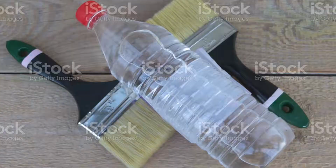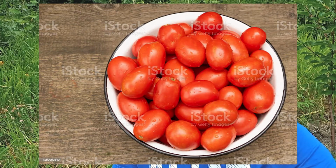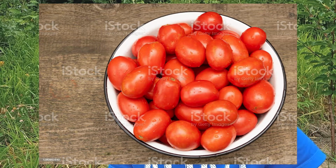On iStock a photo of a bottle of acetone on a wooden background sold for $2.27. A nice photo from autumn, I shot this photo as well. This photo with the tomatoes sold for $1.49. Happy that it sold on iStock, and it sold for the first time. Now let me show you another photo sold on iStock.